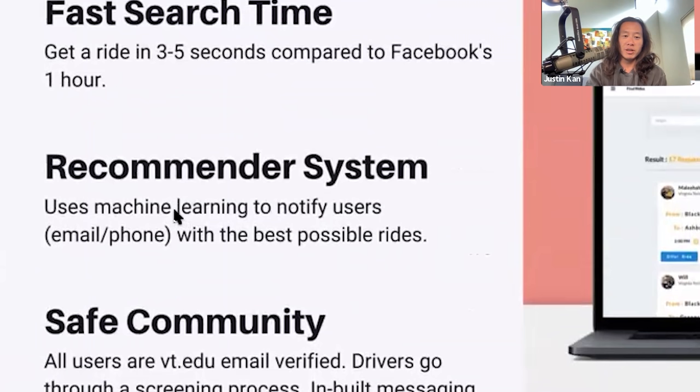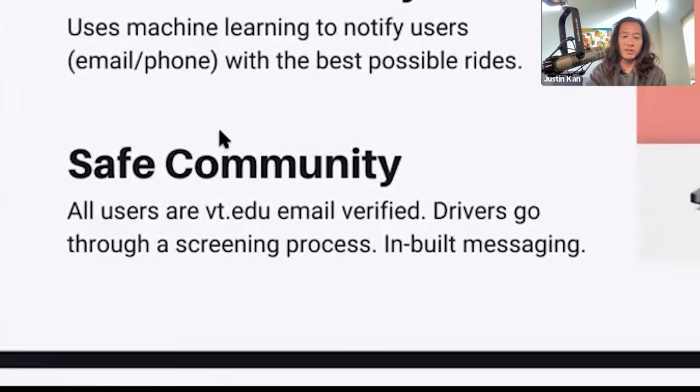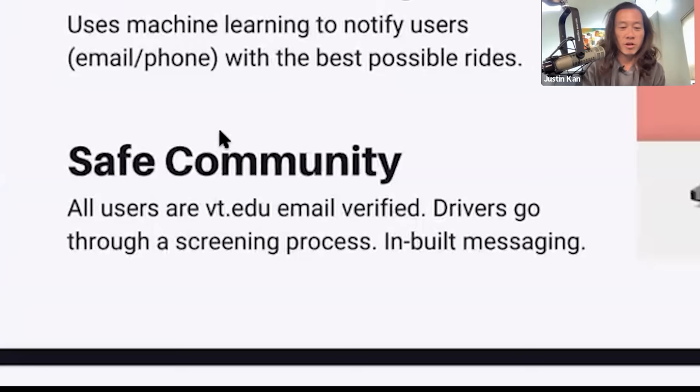Machine learning to notify users with the best possible rides. Why do you need machine learning? Kind of a safe community. All users are vt.edu email verified. Drivers go through a screening process, in-built messaging.